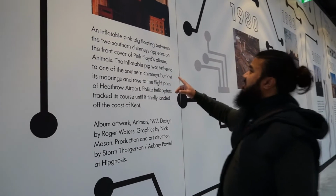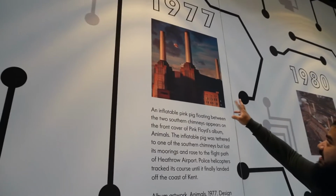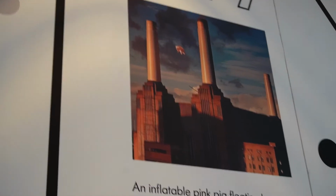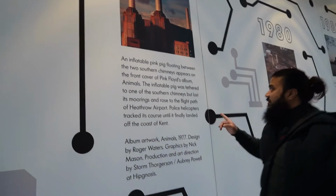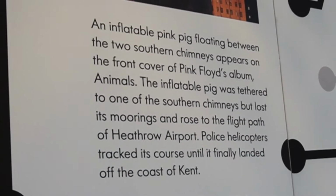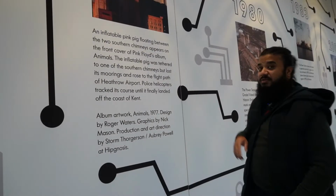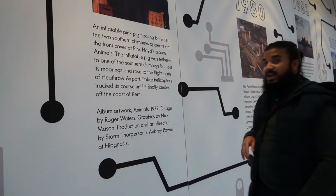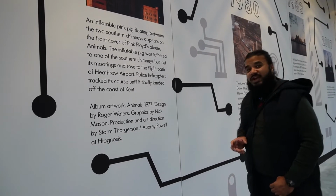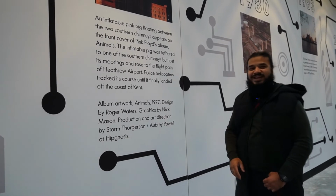Check this, this is funny, right? So a pink pig is floating above the power station, and this appears on the front cover of Pink Floyd's album, Animals. The inflatable pig was tethered on one of the southern chimneys, but lost its mooring and rose to the flight path of Heathrow Airport. Wow, that's crazy. Police helicopters tracked its course until it finally landed on the coast of Kent. Imagine the flying pig flying across London and landing in Kent.